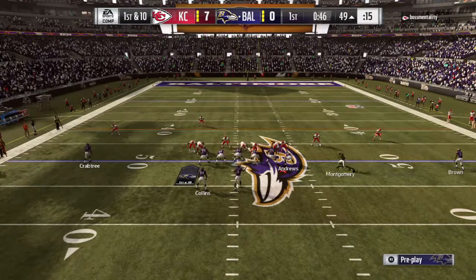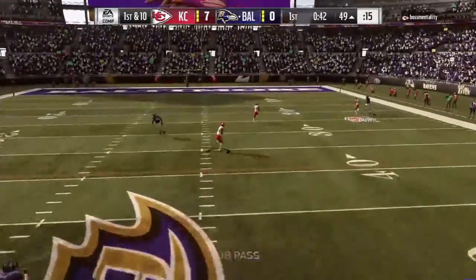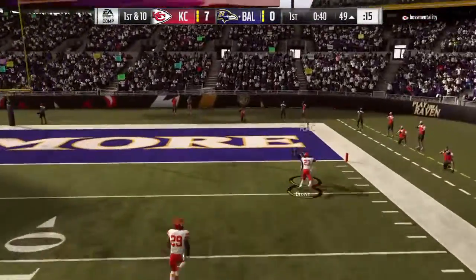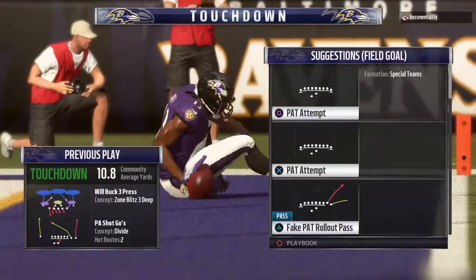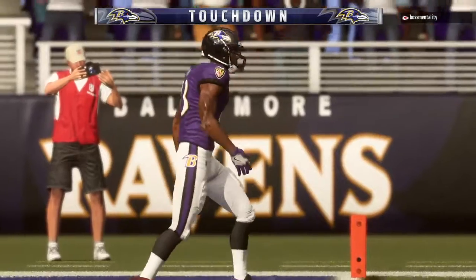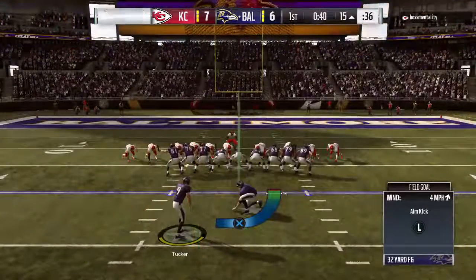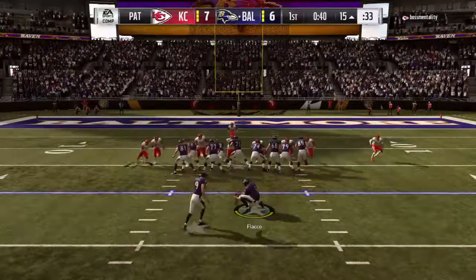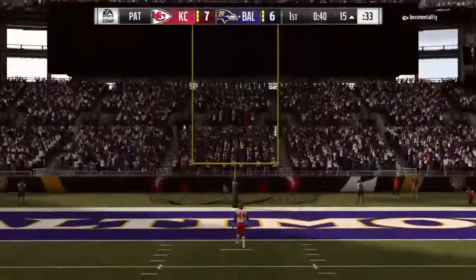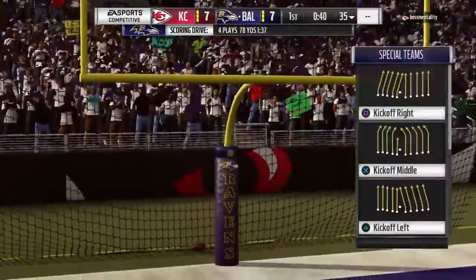Check three. Jackson on 1st down. He's going to float this one deep right side. That's going to be caught. They'll take it into the end zone for a Ravens touchdown. John Brown, 49 yards. And the Ravens are an extra point away from tying the football game. Tucker able to connect on the extra point, and we are tied at 7.